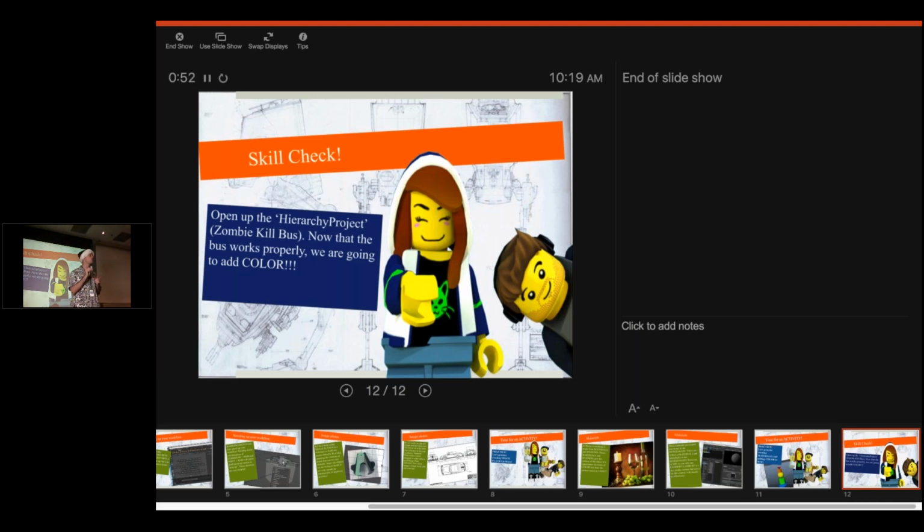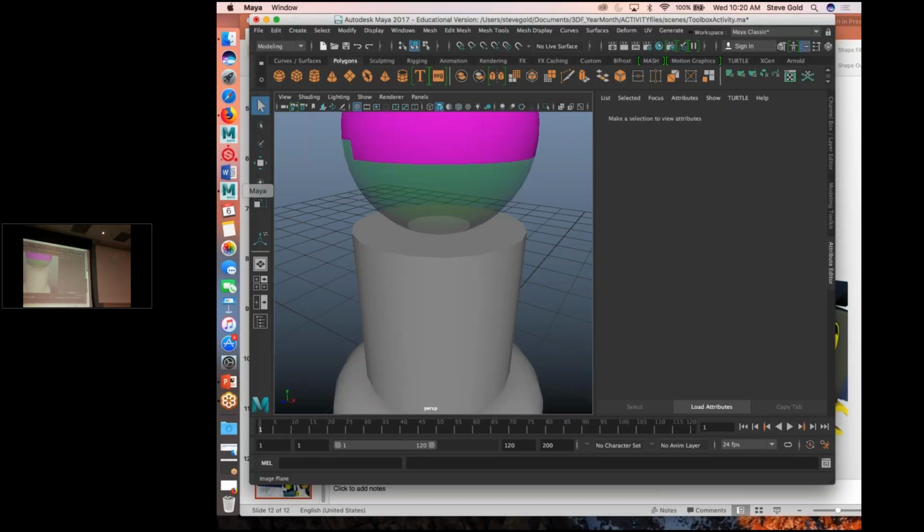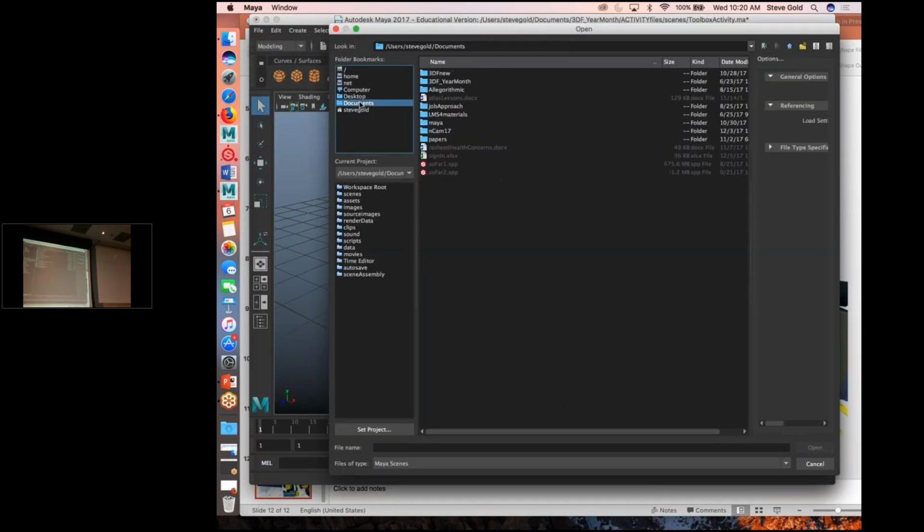You can, even if you need to, change the edge flow of the model a little bit. Use the multi-cut to create design elements, and you can color those parts. Just to give you an idea of some of the things that you can do, let me open up a zombie kill bus file for you. I have a couple of cool ones that I think you might like.